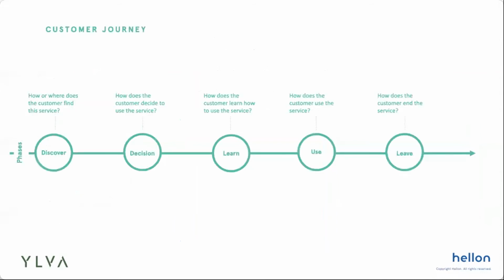Then we created a customer journey, divided into 5 different phases. So discover, decision, learn, use, and leave. In the discover phase, the main question is how or where does the customer find this service? While making a decision, how does the customer decide to enter this agreement and start using this service? Then usually when a customer makes a decision to buy or start using a service, there is a period of learning. So how do you establish new practices in your organization that enable this service to function?